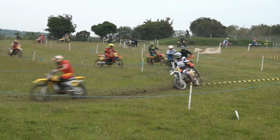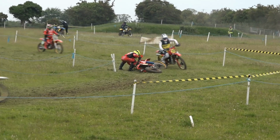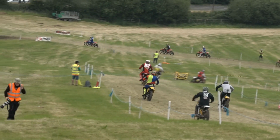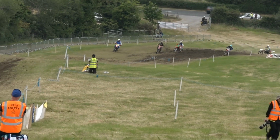It's certainly quite a good field of riders for this twin shot grade B. It looks like we've got a faller there. I think that's number 205. That's Alex Johnston.